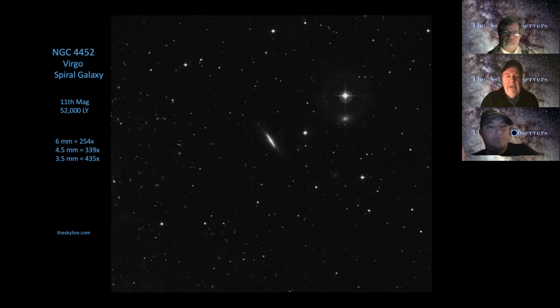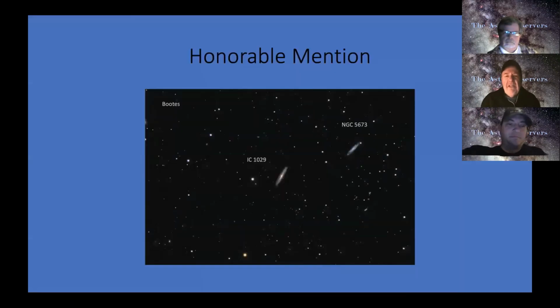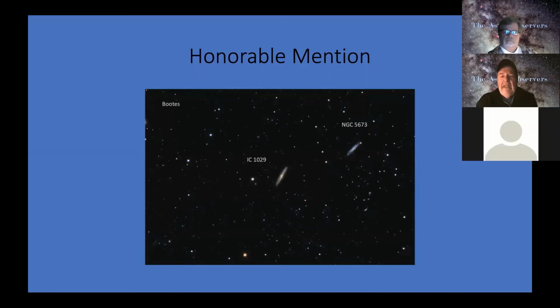Although I do have one honorable mention again in Bootes. I forgot to go for this, so I want to go for this again next month, depending on how high it is. I don't have the declination on it, but this is a really cool pair of 2 edge-ons, and I did see these up at DS 4B that night. We were tracking them down, so it's NGC 5673 and IC 1029, and they really make a nice pair in the eyepiece. So that's what I would go for.